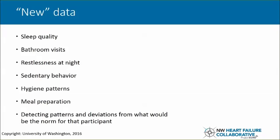You have objective numbers of bathroom visits with motion sensors and no longer asking people to recall for the last month or 2 months how often they went to the bathroom or how restless they were. Again, we now have objective or accurate data around sedentary behavior, rather than asking people if they feel that they're not moving around much. We can get all this information as well as information around hygiene and meal preparation. So by having all this new data, we could potentially rethink the algorithms we use for decision making.